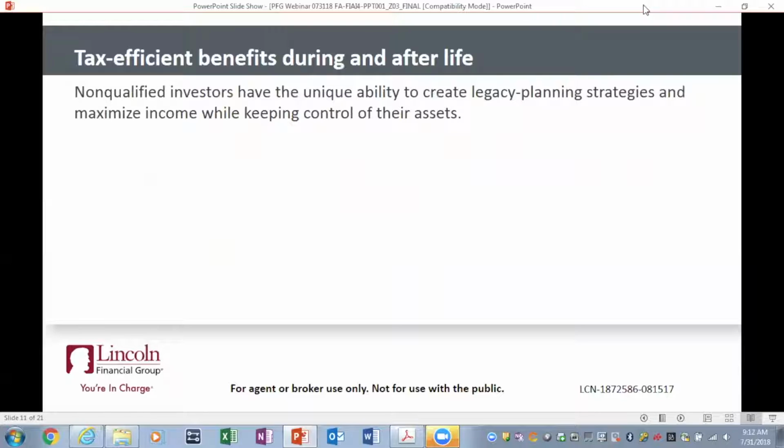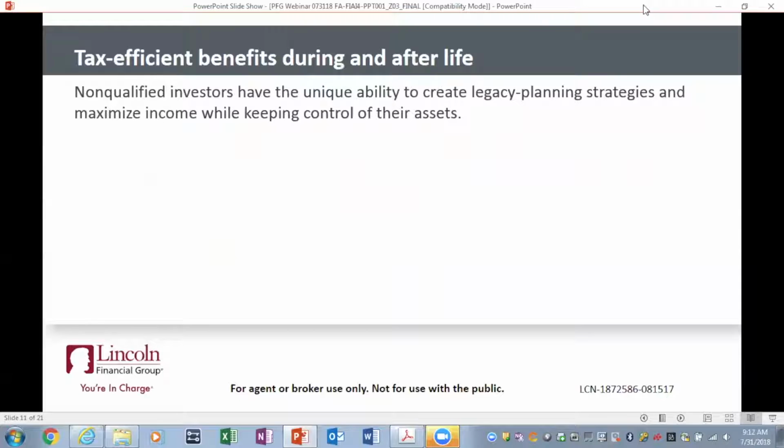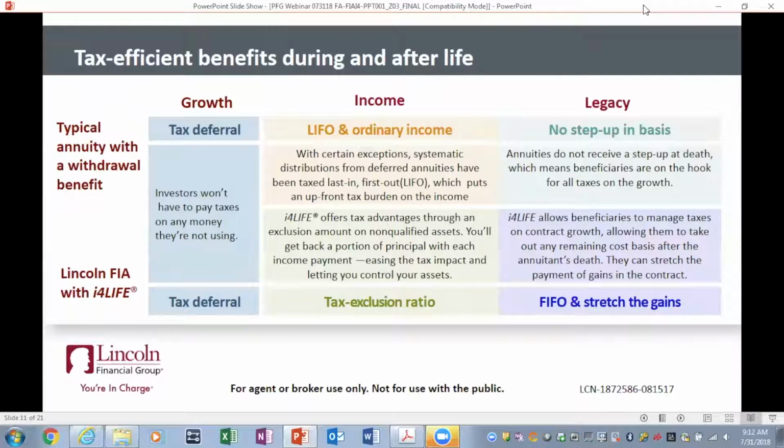One of the unique things about i4LIFE is the tax benefits, and non-qualified investors can create this legacy planning opportunity and maximize the income and keep control of the assets for their family. And I mentioned before that the growth, both of them are going to be tax deferred, right? So investors don't have to pay any taxes until they start taking income.